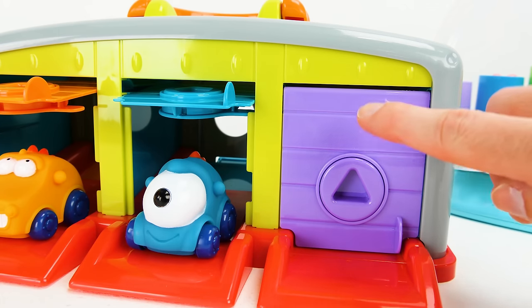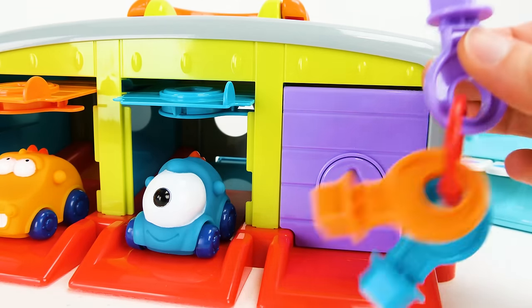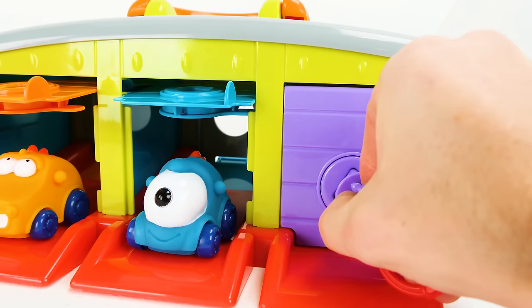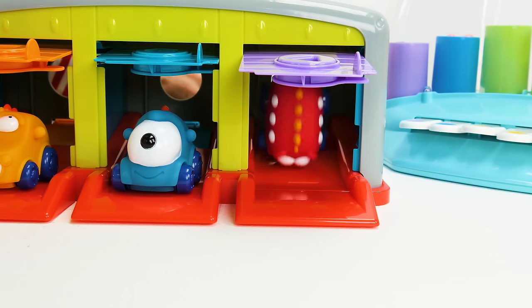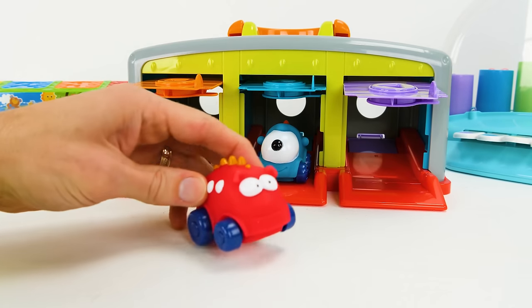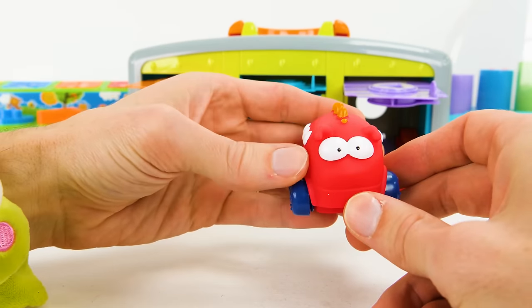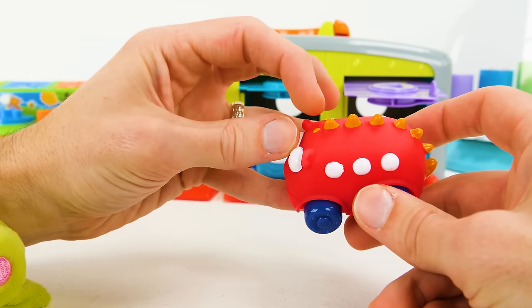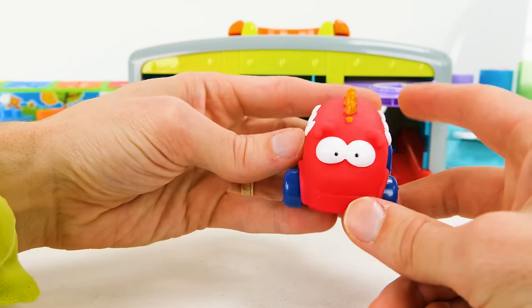Alright guys, we're down to one last door, and it's purple with a triangle. I just so happen to have a purple triangle key right here, so I'll open it up. Oh my goodness, it's another cute monster. And this one is red, with 2 squiggly eyes and orange spikes along the back. Don't worry, all of these monster cars are friendly.